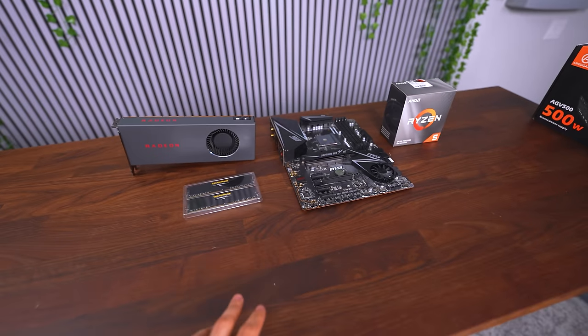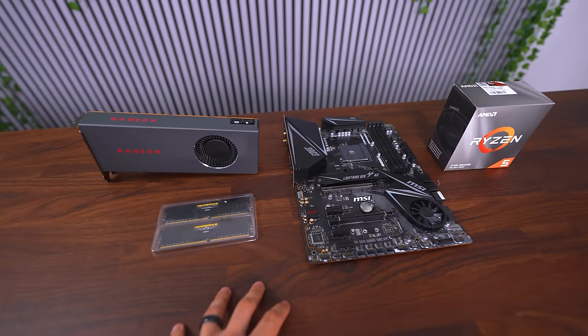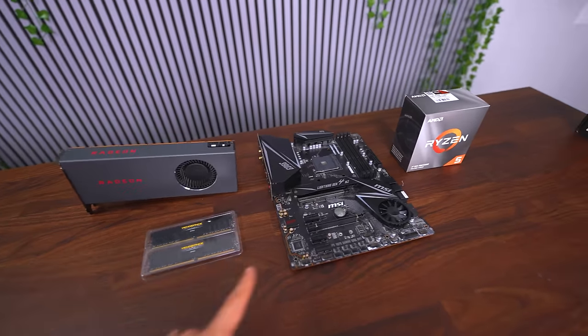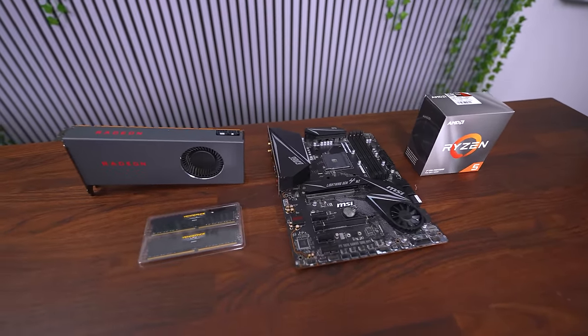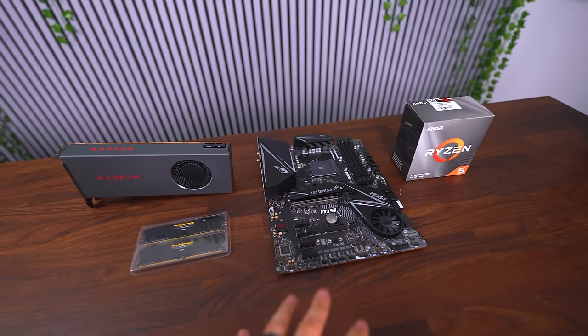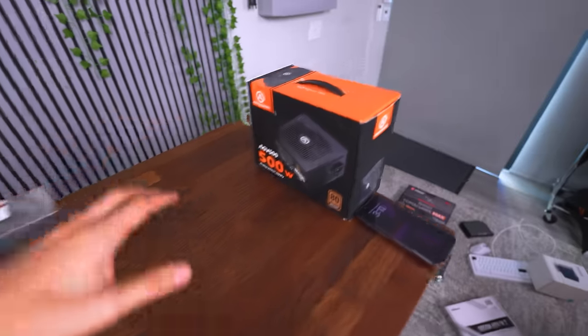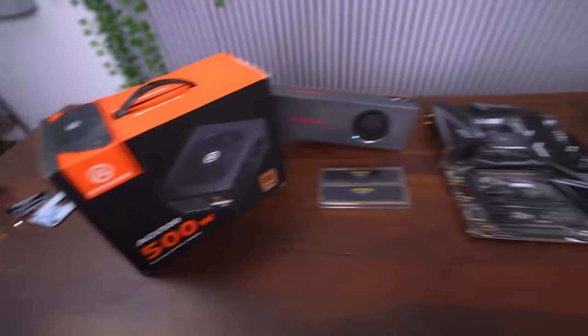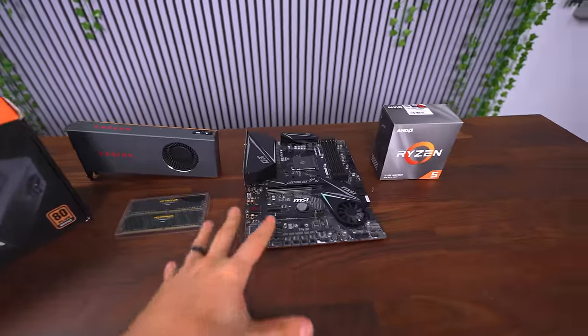Also, since we have the majority of the components here for a fully functioning system, minus the power supply, of course, I thought we could test the components individually and make sure that they are not defective. That way, when we do complete the PC, we're gonna get a POST. So I am gonna be using one of my power supplies that I had laying around to conduct this test. And we're gonna put this together real quick and see if it boots.